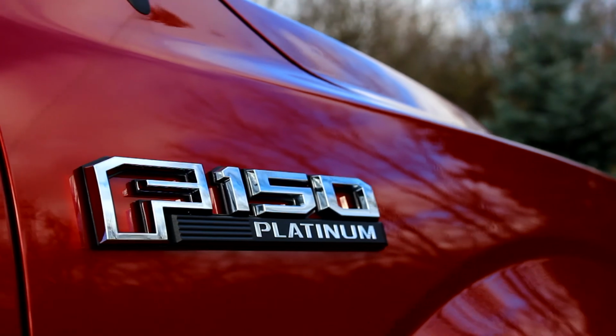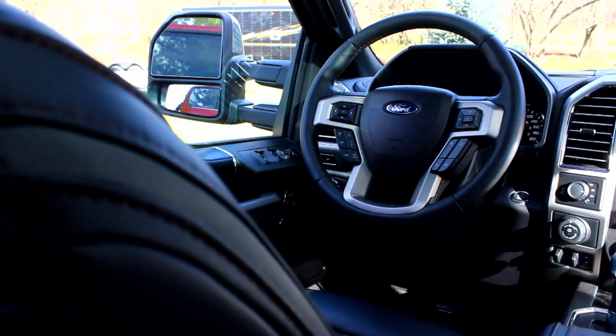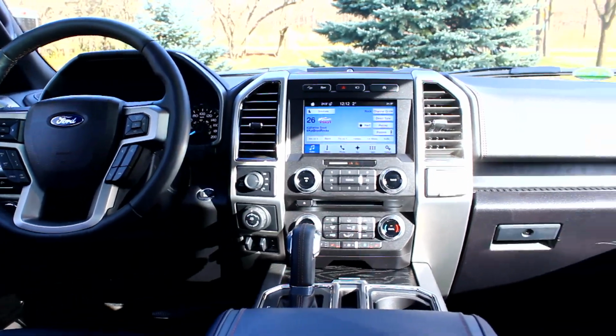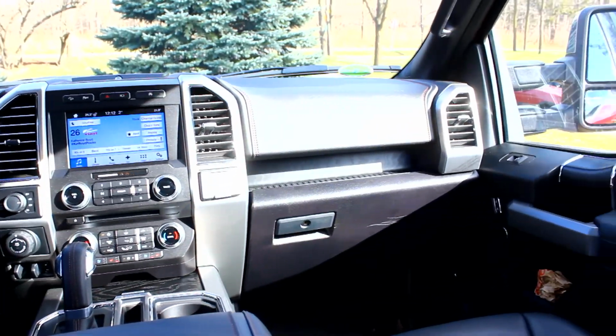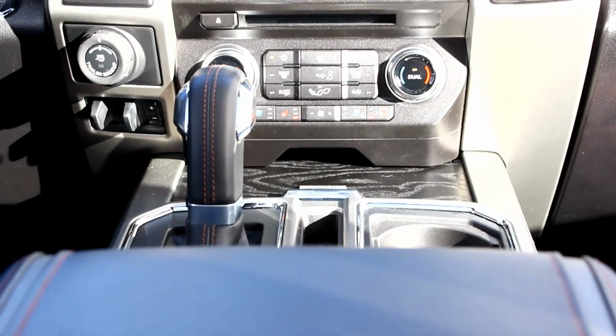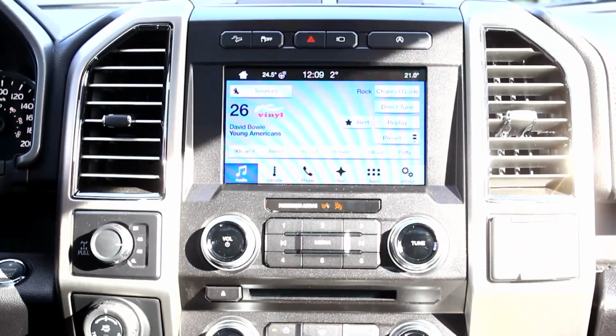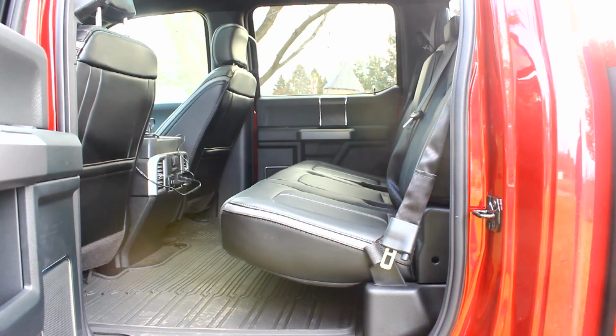So this truck is the Platinum level F-150, and that comes with a lot of interesting styling features. Some nice brushed metal accents in here. I believe they're plastic, but they look like they're brushed metal. You get the upgraded stereo system, including the B&O speakers. Overall, it's a well-appointed truck.